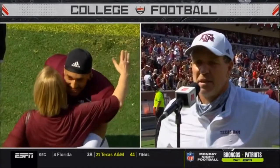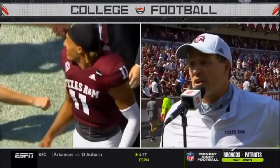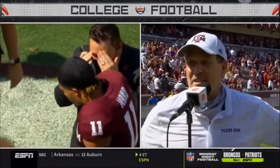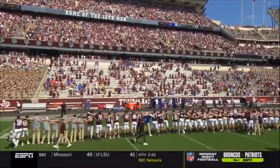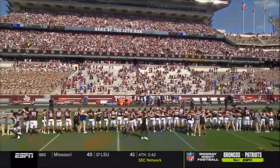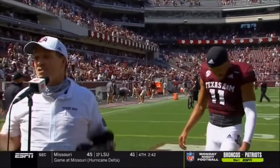Kellen Mond has taken his fair share of criticism. How do you describe that young man's performance? I'm going to tell you, he's had some mistakes. Every quarterback does. Let me tell you something. He's the reason we're winning football games. It's been awesome. Coach, your defense had to get some crucial stops against a very high-powered offense. How important was that for your defense? Critical. Listen, they bend, they gave a lot of plays up, but they got that turnover when they had to.